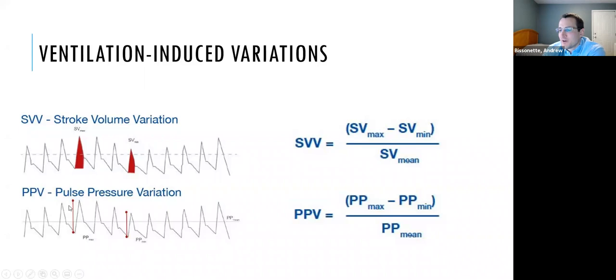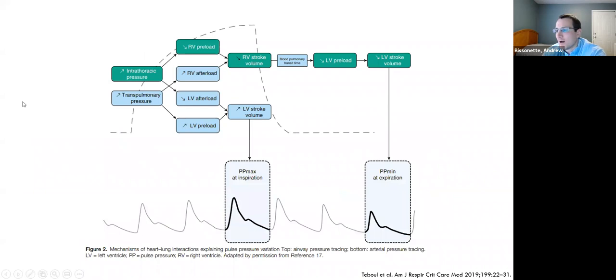Why does it work? Well, there's pretty well described physiology behind it. We know that when we breathe in, we increase transpulmonary pressure. We know that that will decrease our LV preload. We also increase our intrathoracic pressure, which decreases our LV afterload. The combination of these two things increases our LV stroke volume as we have a mechanically delivered ventilated breath. And so our pulse pressure should be maximum at inspiration.